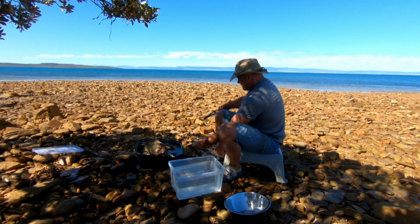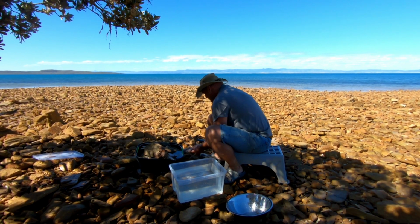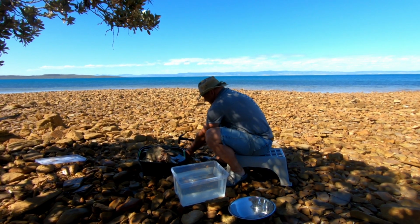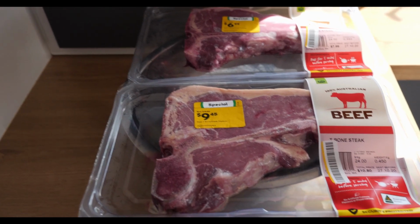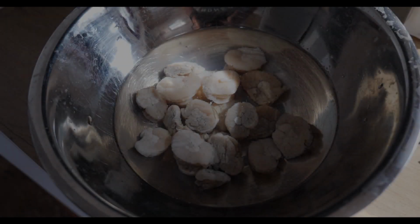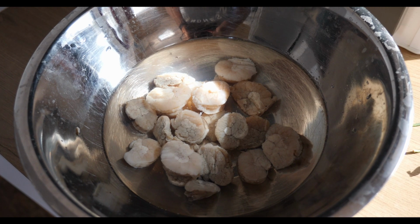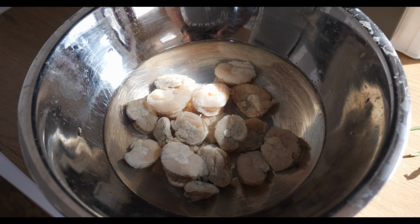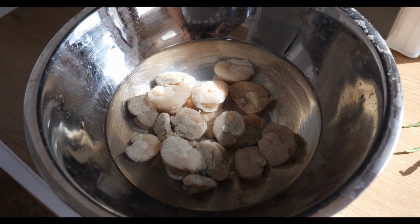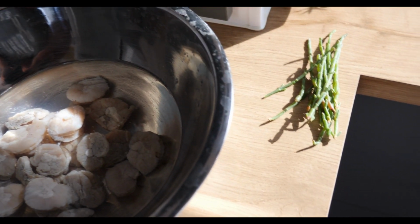He's at it again, folks. He's been out, and this time he's caught his bag full of razorfish. I foraged these at Safeway. Gotta love a bargain. So Karl's been out again and he's foraged for razor clams. Today we're going to try making a kind of copy of a surf and turf, but with razor clams. I foraged some samphire.